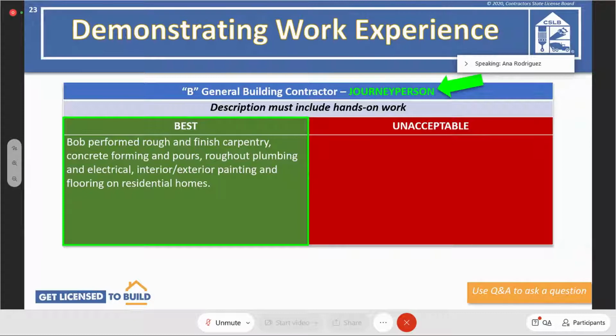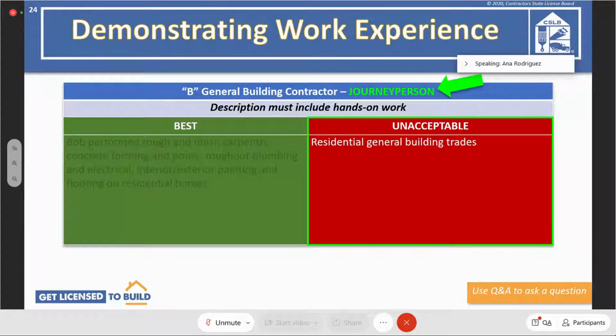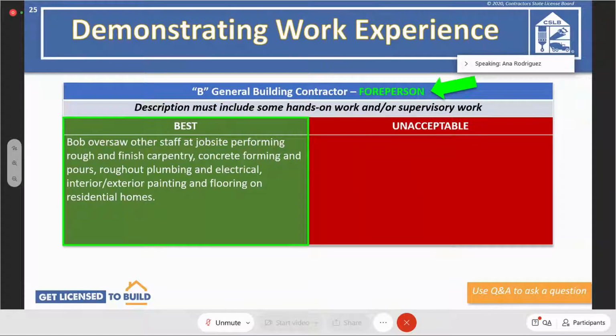Journey person experience must include hands-on work, like this: Bob performed rough and finished carpentry, concrete forming and pours, rough out plumbing and electrical, interior exterior painting, and flooring on residential homes. An unacceptable description would be something more generic, something like this: Residential general building trades. For foreperson experience, the description must include some hands-on work and/or supervisory work.